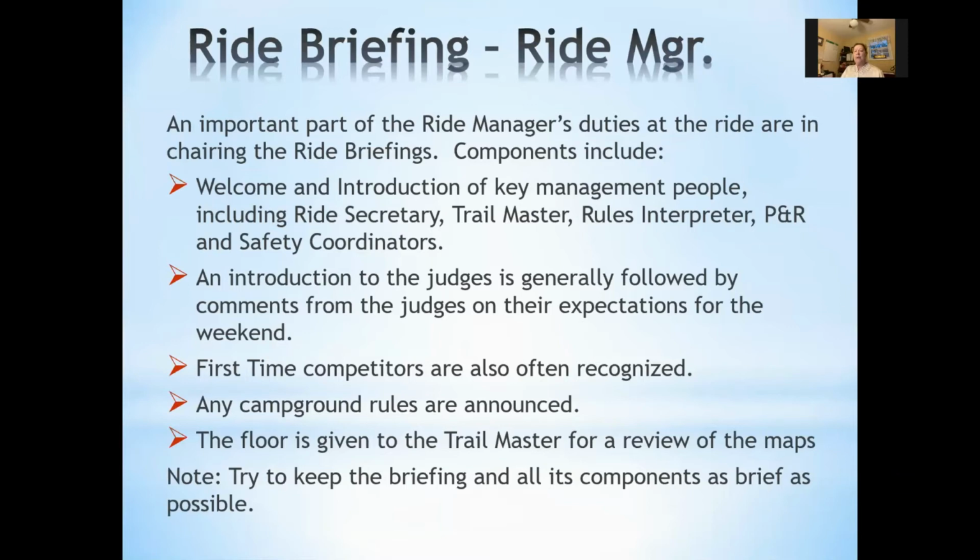Often first-time competitors are recognized and asked to stand. Campground rules are reviewed. And then the floor is given over to the trail master for a review of the maps. It's nice to keep the briefing short, especially on Saturday night when the riders are tired.